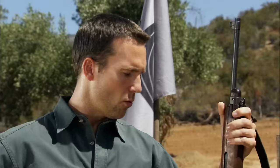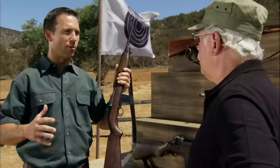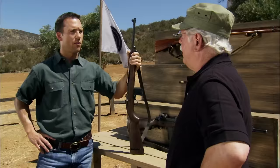What size cartridge is this? A 30 caliber carbine. It's virtually a pistol round. So it's not a large enough cartridge that this would ever be considered a main battle rifle. No, and in the Korean War, for example, a lot of the troops were complaining that the bullet wasn't powerful enough to punch through the Chinese quilted jackets.